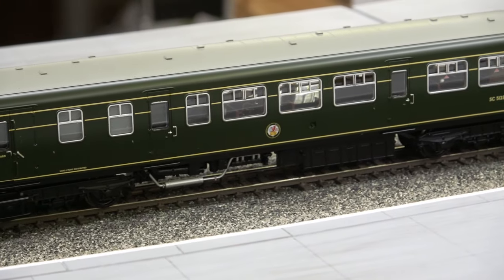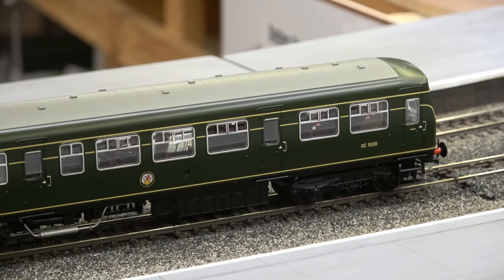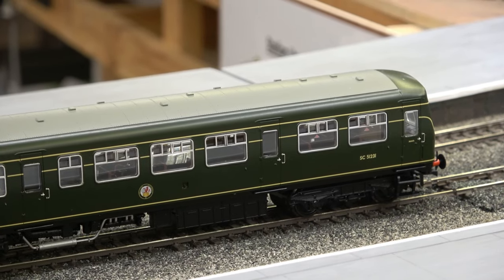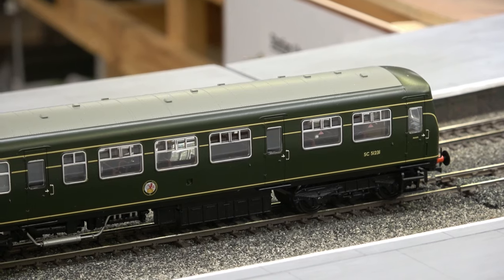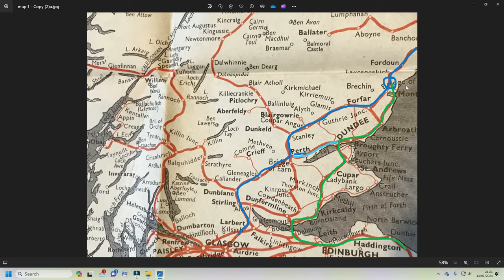Now, the destination blinds at either end of the model, showing Perth and Dundee Taybridge, are interesting and represent a local train service that ran between Perth and Dundee, and I'd like to explain a bit about that and how I've decided to run that on my model railway. So allow me to digress for a couple of minutes and just explain in a couple of maps why we needed a local train service from Perth to Dundee.